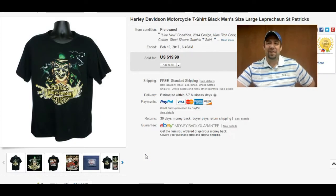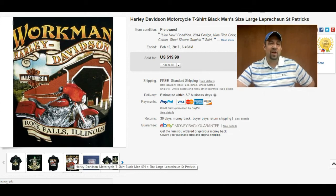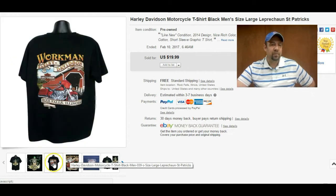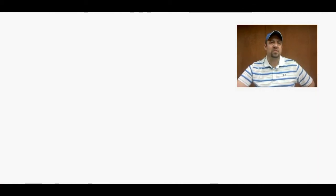Okay, you can tell St. Patrick's Day is coming. Sold this awesome Harley shirt. This is the second one I've sold with this logo on it. I believe the first one I sold I got $24.99 out of, but the back had a really cool logo. This one here just looks like a wooden covered bridge. Actually, I know where that bridge is. It's just a couple towns away from me. But anyway, it's a nice shirt there. Got $20 out of that. I guess that's a size large.